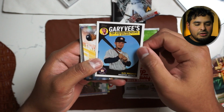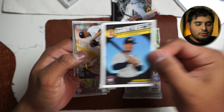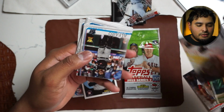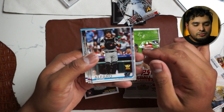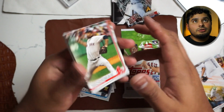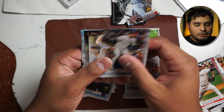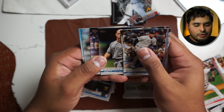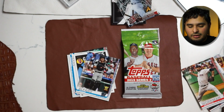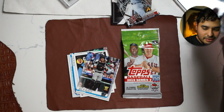Gary V's top entrepreneurs, Alex Breckman. I haven't hit one of these Gary V cards, so that's pretty cool. I like that. Yes, we got a gold card of Jorge Alfaro. He used to be a Ranger prospect. Got traded, forgot for who. Brett Gardner. AJ Minter. No Tatis. There, strike number one.